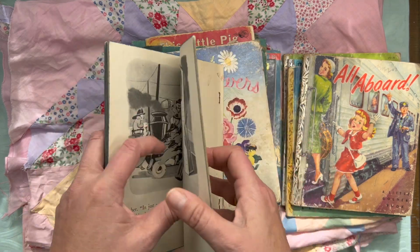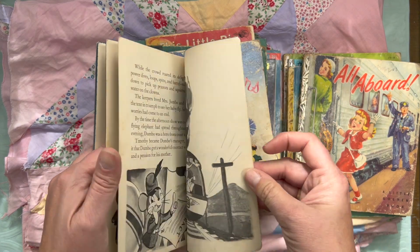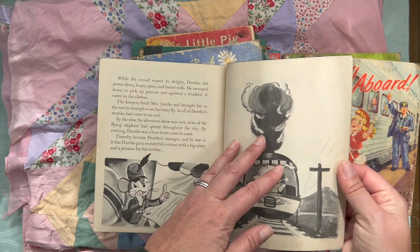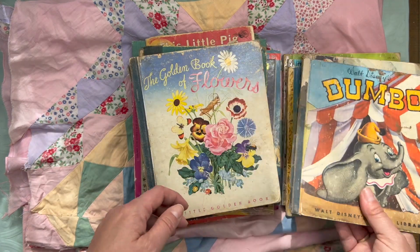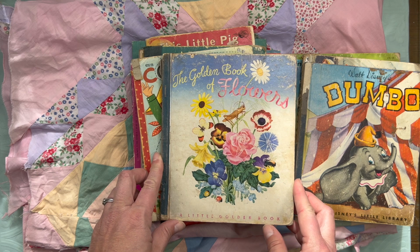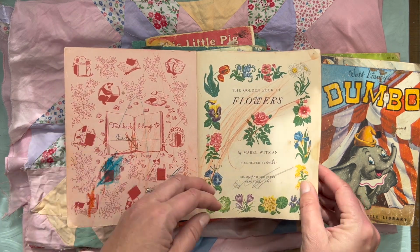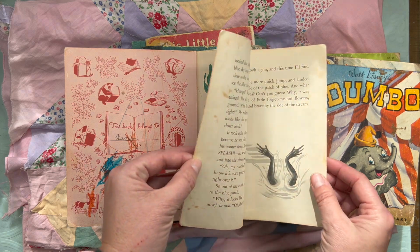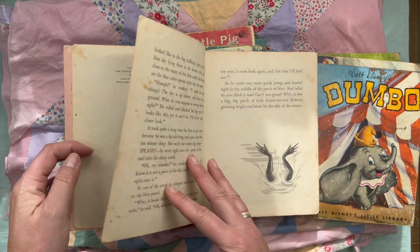That's the luck of the draw when you just pay without looking. I'm still very happy. I feel like it was a really good deal for $10, all these books. The Golden Book of Flowers. This one's new to me as well. We had quite the little artist own these books. They're crayon entries.